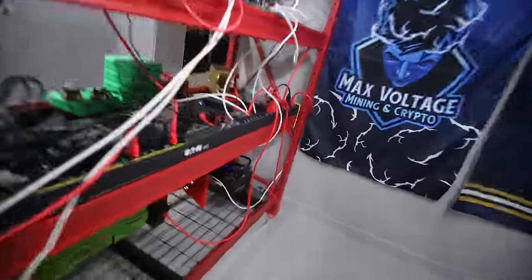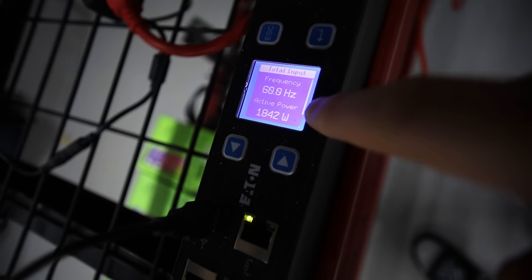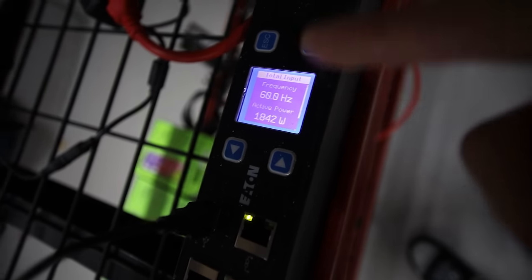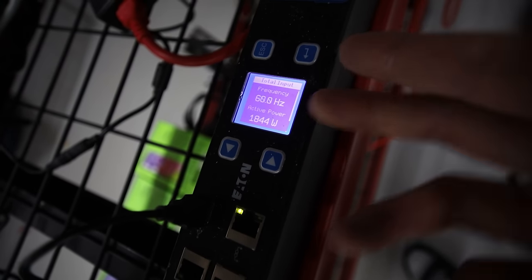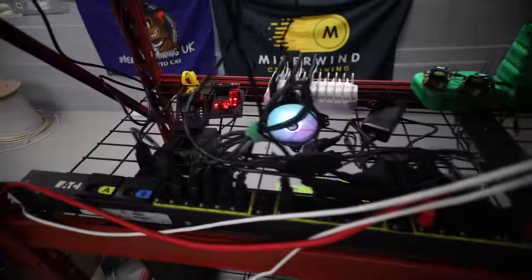So let me see right now how much power this PDU is taking. Right now, this whole PDU is drawing 1840 watts. So I'm not at the 80% rule, which is about 5,700 watts. I still have a lot of headroom, a lot of power that I could utilize on this PDU, even though I have a bunch of things plugged in, KS0s, phones and whatnot.